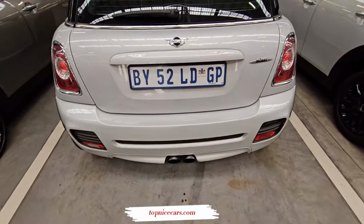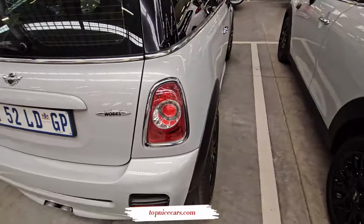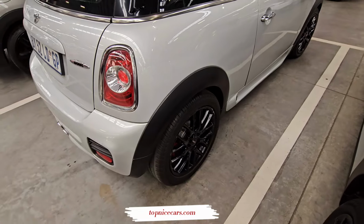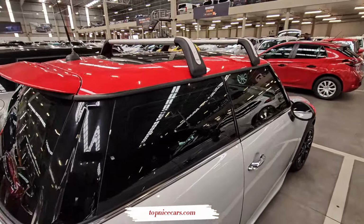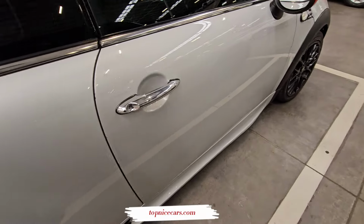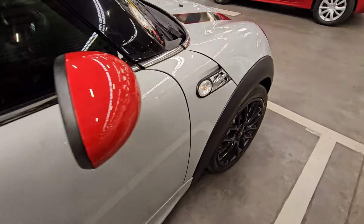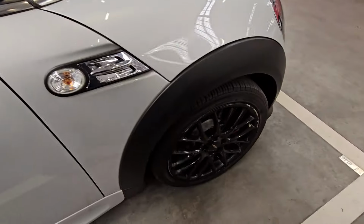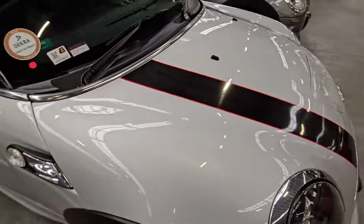You get this boot which looks okay, no scratches or any dents, and then your exhaust there, they make this particular one look neat as well. And then checking out this side, you can see at the top you've got roof rails and also that red. Also you can see this side now, guys, everything really does look okay. There aren't any scratches or any dents that need fixing this side. And then your alloy wheels, once again, you can see they look fine.